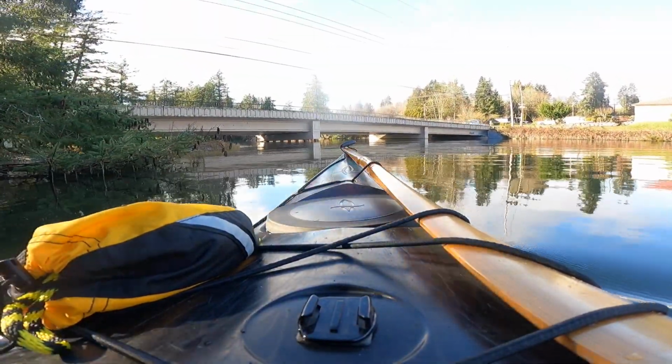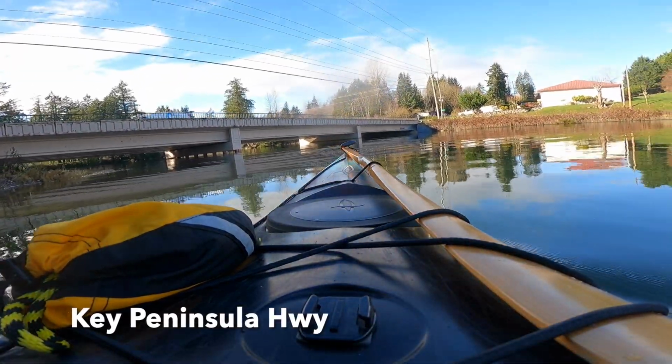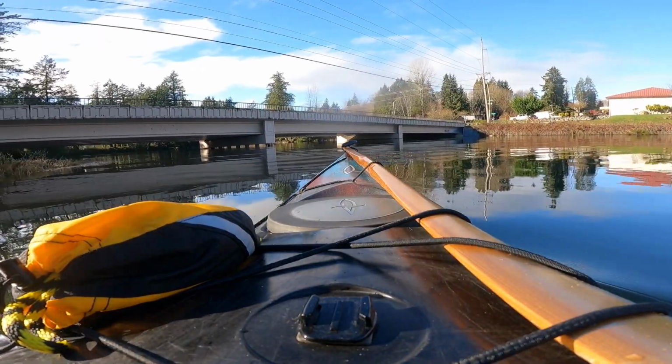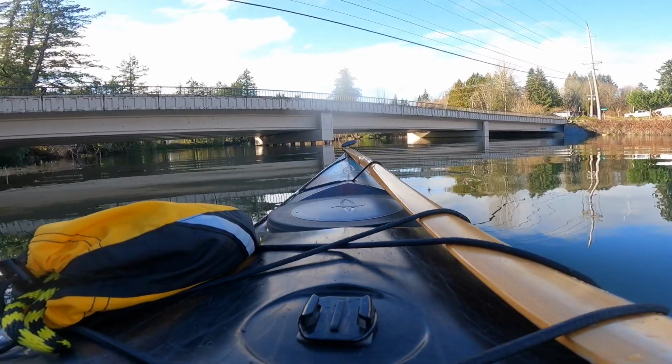So the first bridge we came to was the Key Peninsula Highway, and it's a high tide, so the bridge is fairly low, but we made it under with no problems.